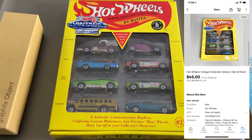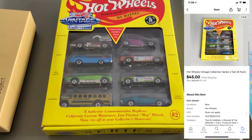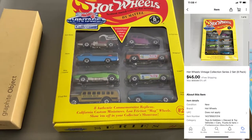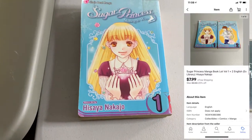Next up, sold this Hot Wheels set. Someone sent me an offer of $45 for this and I accepted the offer. I've had this listed for a long time and I'm super in the profit for that Hot Wheel buy, so it was a fair offer to me. I also have another one of these I can list, but the package is in rough shape, so we'll see how that one does.